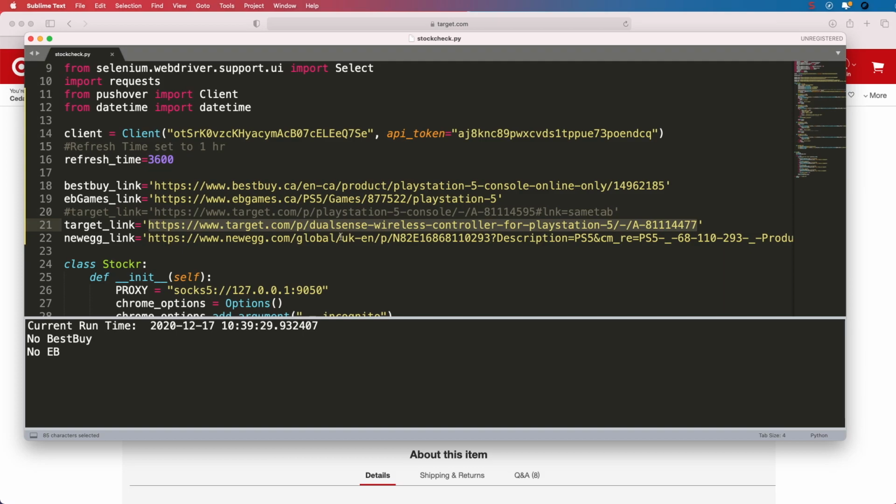I'm going to leave this entire code on GitHub for you. I'm going to put the instructions on how to use it, and on how to set up Pushover as well.